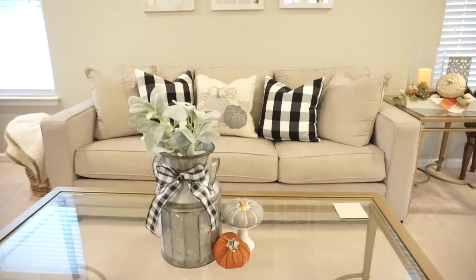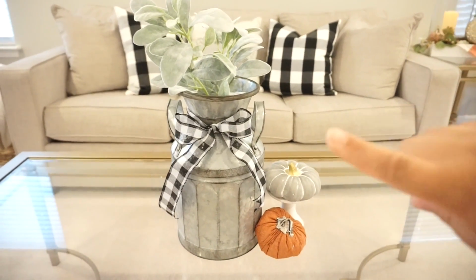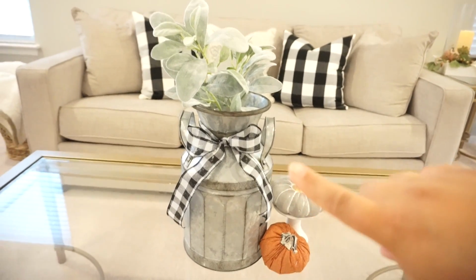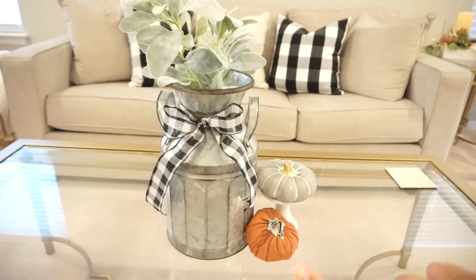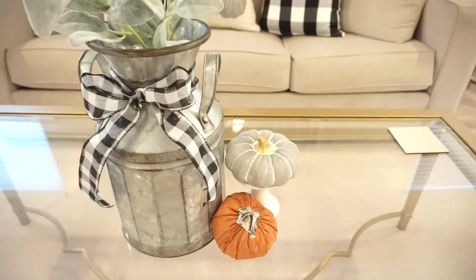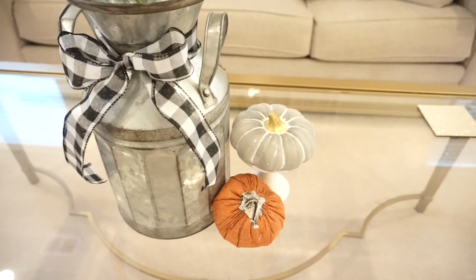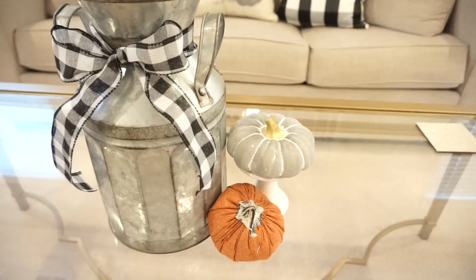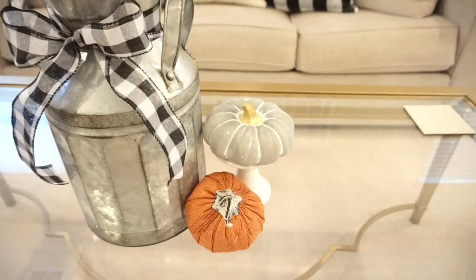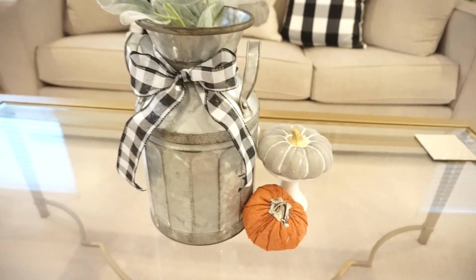And then down here, to just continue tying it in, I of course put a little ribbon on this galvanized tin with some lamb's ear, and then that same color orange pumpkin, as well as this cement, I guess, is what it is. It's a really heavy pumpkin. It came from Hobby Lobby, and they still have it this year as well. I want to say that one was so inexpensive, maybe $3 or $4, and I just love this too.